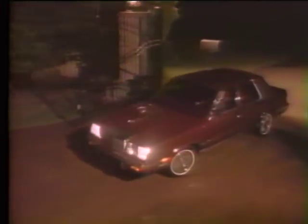From the first moment she noticed the Chrysler New Yorker, she fell in love with it. She said there was no mistaking the luxury of its appearance, the attention to detail, that it set New Yorker apart from the ground up. She was right.